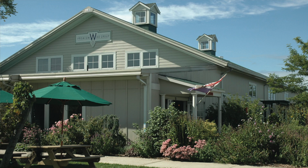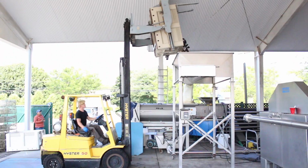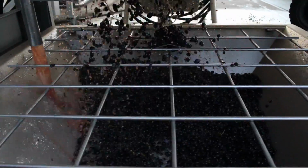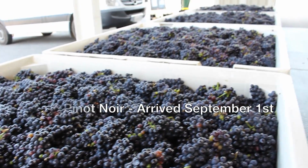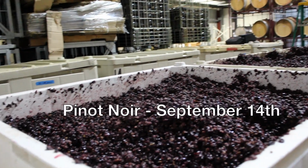Here at the winery at Premium Wine Group, a lot of things going on, a lot of fruit coming in. It's going to be a pretty busy week. We have our Pinot Noir 1-ton bin ferments going on right now. These have had different yeast strains added to them, and fermentation's actually begun. And if you look closely here, you can see that all the skins and seeds are at the surface.